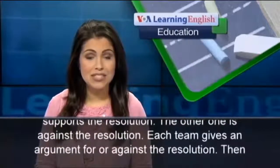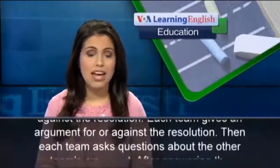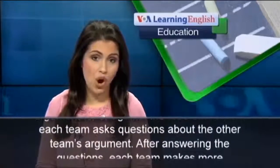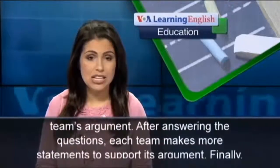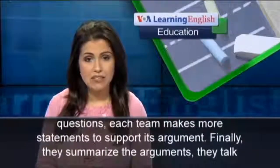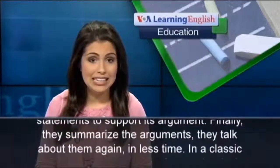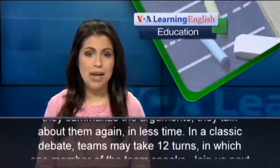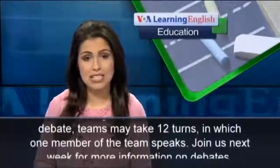Each team gives an argument for or against the resolution. Then each team asks questions about the other team's argument. After answering the questions, each team makes more statements to support its argument. Finally, they summarize the arguments. They talk about them again in less time. In a classic debate, teams may take 12 turns in which one member of the team speaks.